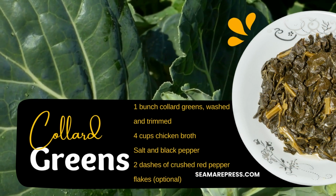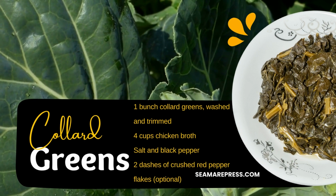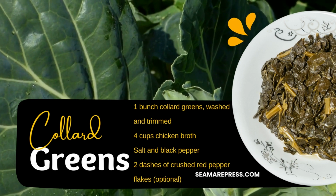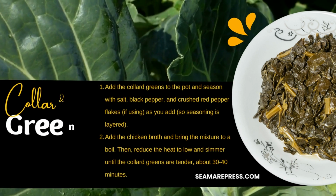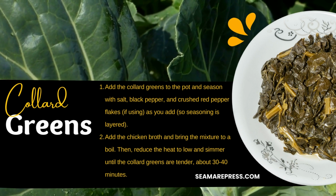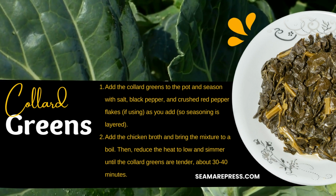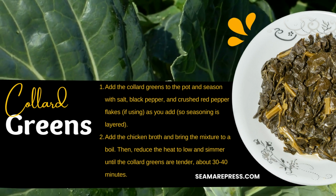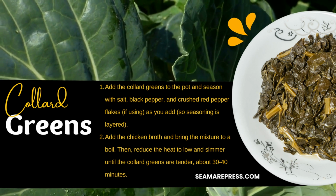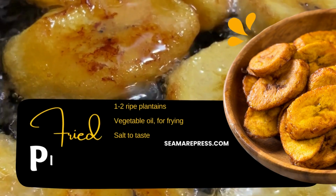Thanks to its high fiber content, collard greens have a beneficial effect on both blood pressure and cholesterol. Collard greens are a leafy green vegetable that is popular in African American cuisine, particularly in the southern United States. They are often served with cornbread and other southern dishes.